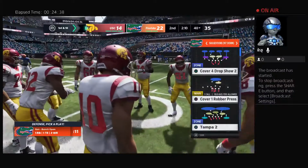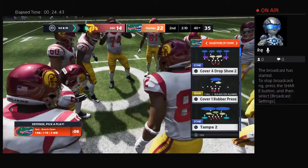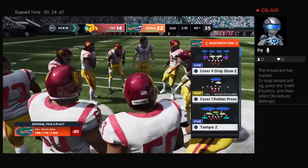That was a route run not just with dexterity, but with intelligence. Found the hole in the zone, made sure the quarterback saw him, and was able to make the sure catch and put the down marker back to 1.